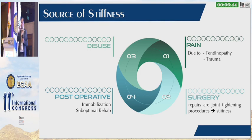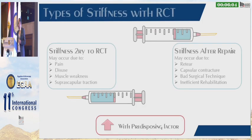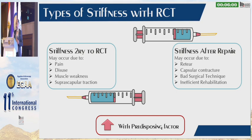So what's the source of pain? What's the source of the stiffness? Why would a rotator cuff tear, which seems by logic that the joint is actually moving more, have stiffness? Maybe due to pain, maybe due to disuse of the joint, weakness of the muscle, and the surgery itself. It is a range limiting procedure that tightens the glenohumeral joint. Or maybe due to post-operative long immobilization, or a suboptimal rehabilitation program. So we have stiffness secondary to the rotator cuff tear due to pain and disuse, and stiffness after the repair.